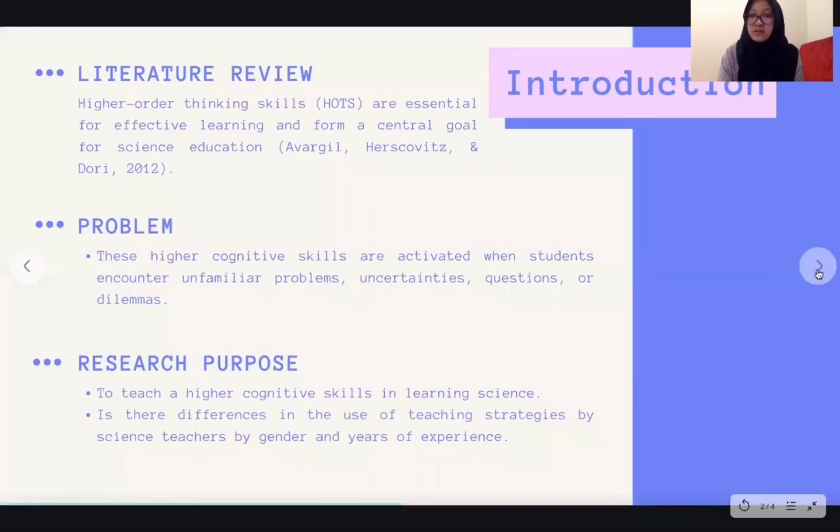So the first is the introduction. In the literature review, as we know, HOTS is essential for effective learning and forms a central core for science education. From the literature review, we can find a problem, and that is these higher cognitive skills are activated when the students encounter familiar problems, uncertainties, questions, or dilemmas.